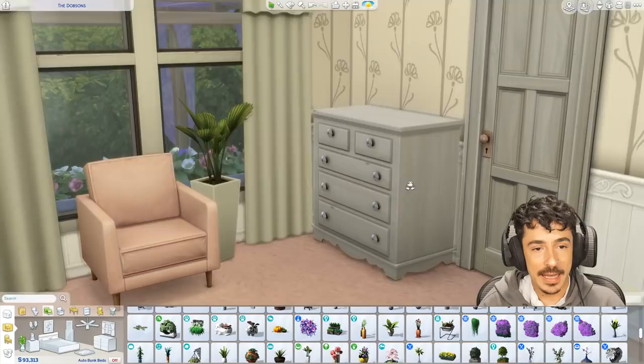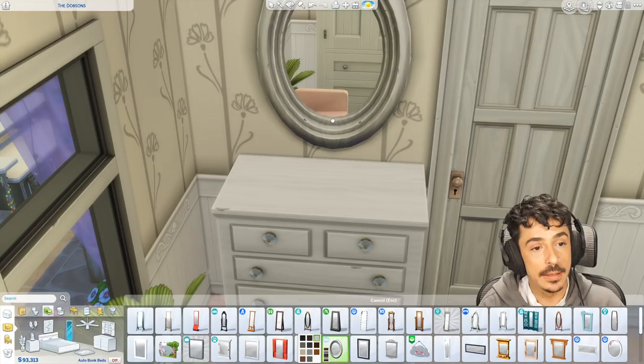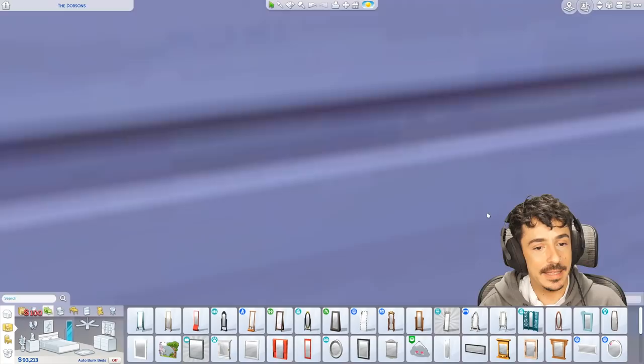And do you know what I'm going to put up here? I'm going to put another mirror. Another little mirror. And I think this circle one would look really cute. I'm going to see if I could just size it up. I can't see what I'm doing. There we go. Just on that edge there. Yes, I'm feeling that. I'm feeling it.